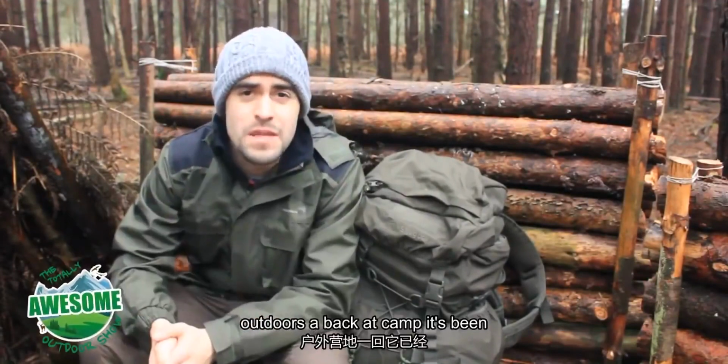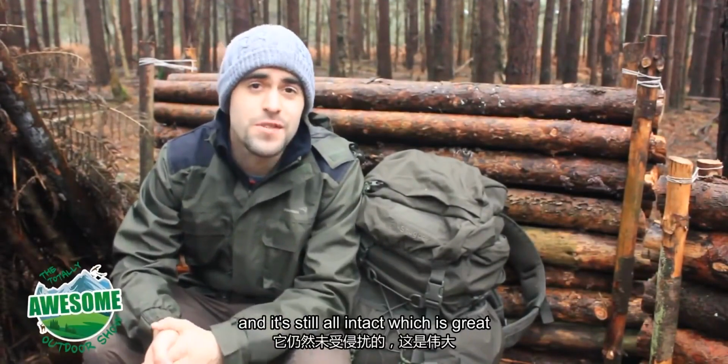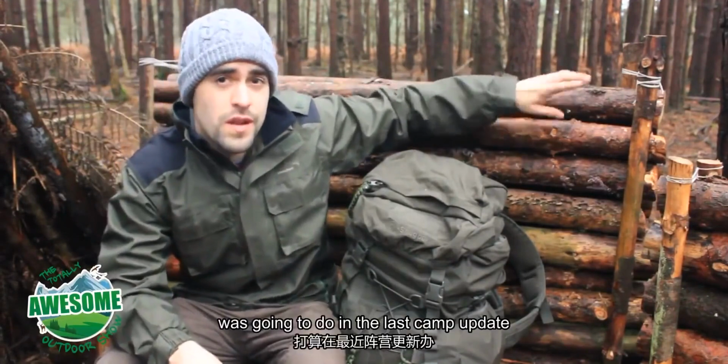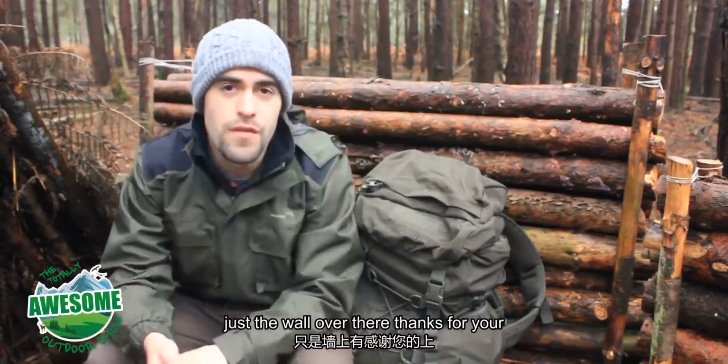I'm back at camp. It's been another week since I've been here and it's still all intact, which is great, completely untouched. I've just added a few more logs up here, which I was going to do in the last camp update video but I didn't, and another 2 logs just to the wall over there.